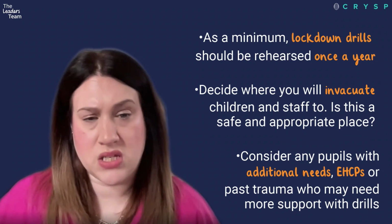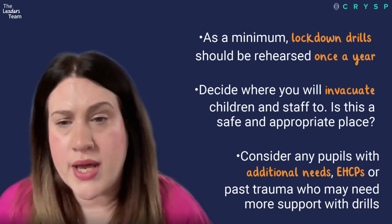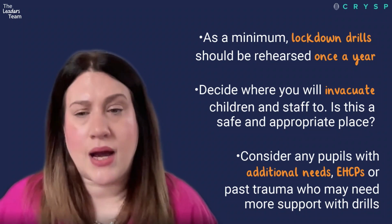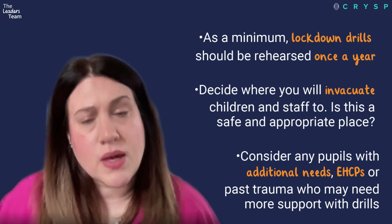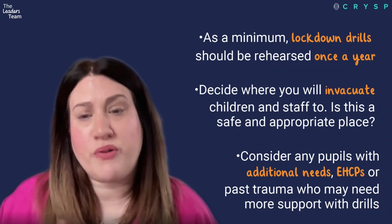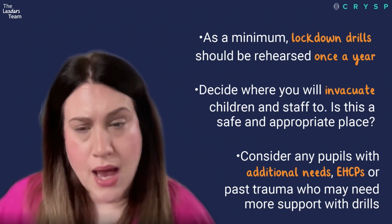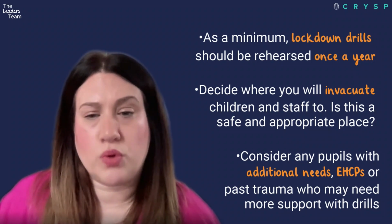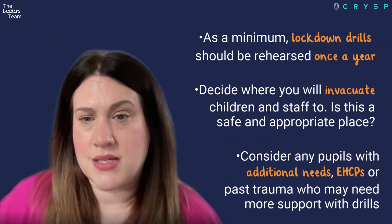We also need to consider children that may have been brought over from another country. So if they're a refugee, they may have experienced loud sirens, loud noises, situations where they've been told to hide in the past, and that can be quite frightening for them. So again, it's really important that the conversations are had beforehand with mum and dad, even a translator, to make sure that they're aware of what's happening and why we're doing it. That way, when it comes to the drill, the child will hopefully be in a much more comfortable and safer situation, and it will be easier to manage.